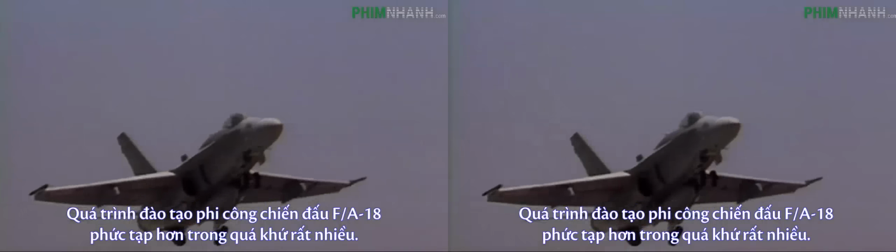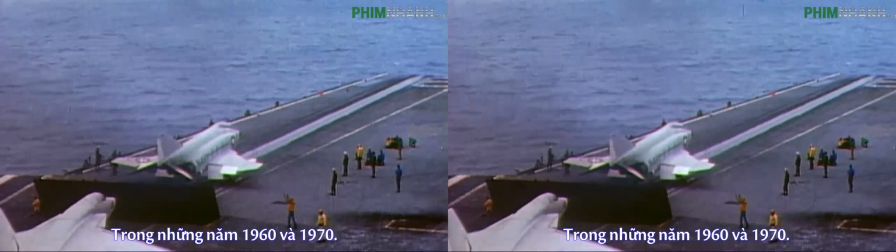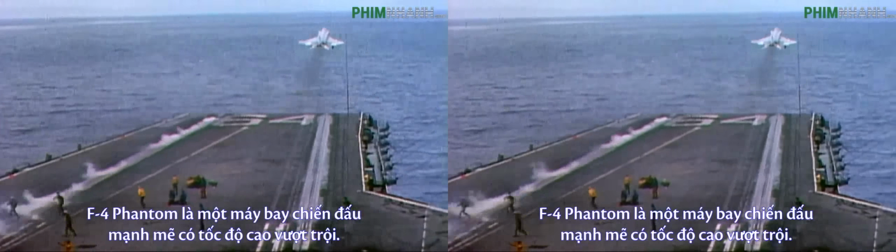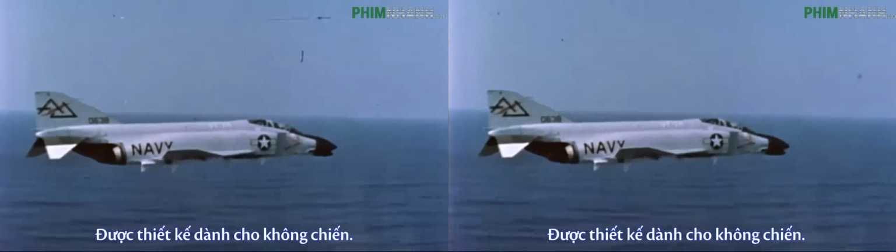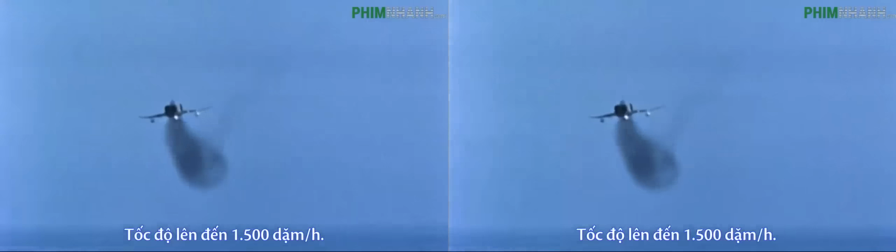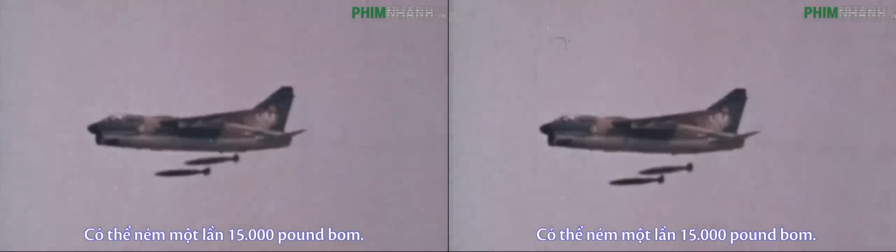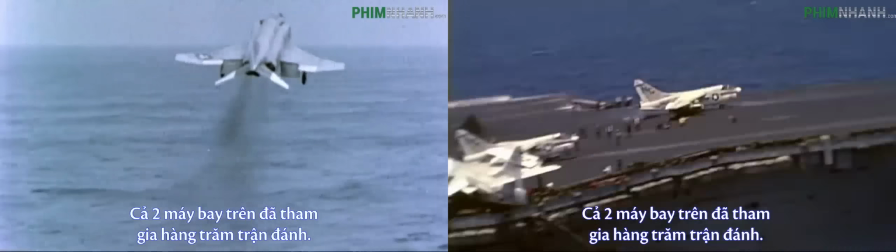The F/A-18 that these trainees hope to fly is a much more sophisticated machine than earlier Navy jets. During the 1960s and 70s, the Navy was launching two formidable workhorses from its aircraft carrier. The F-4 Phantom was a reliable, fast, powerful fighter designed for air-to-air combat. Capable of reaching speeds of almost 1,500 miles per hour, it could carry a deadly array of weapons. The A-7 Corsair was a slower, armored jet, a lethal light bomber that could deliver a 15,000-pound payload. Combined, the two planes flew hundreds of thousands of combat sorties in military operations all over the world.